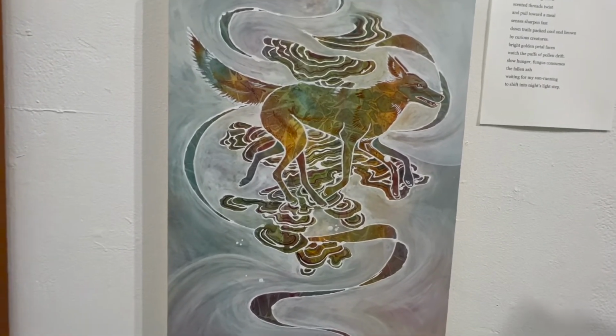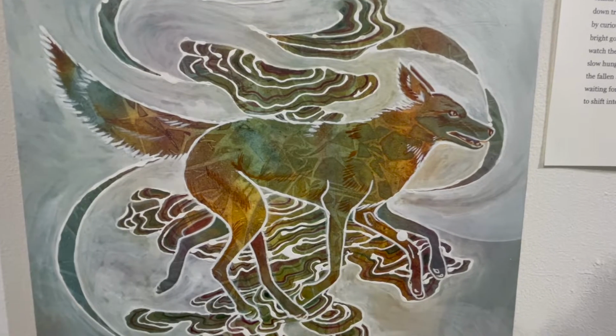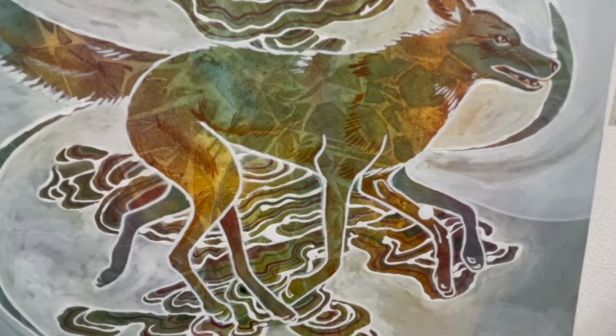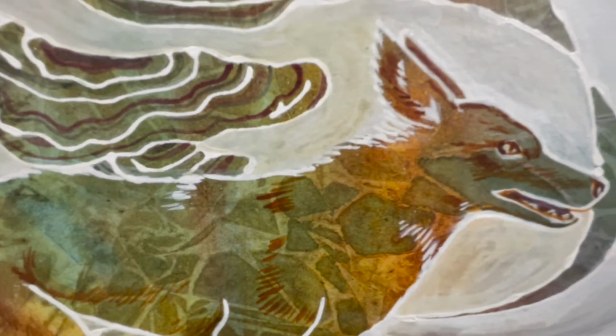I like to paint and relate to creatures that are on my property. This is a coyote fellow. He has extra legs showing his running motion, emphasizing that. But common though he is, I am glad to have him. Glad to have him around.